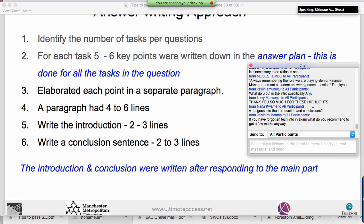If you have forgotten technical info in the exam, for example, let's say you have forgotten an accounting standard, right? Kelvin, you've forgotten an accounting standard. Well, what are you going to do? You remember what the accounting standard says. So you don't have to specifically state accounting standard such and such. You can just mention, as per the accounting standard, this is what is required. Okay, so that'll give you some marks because you're referring to an accounting standard.